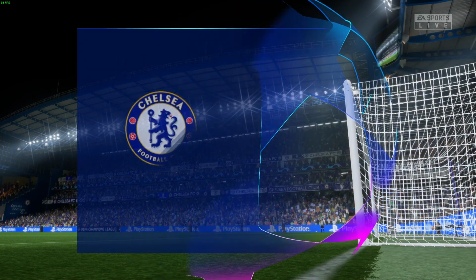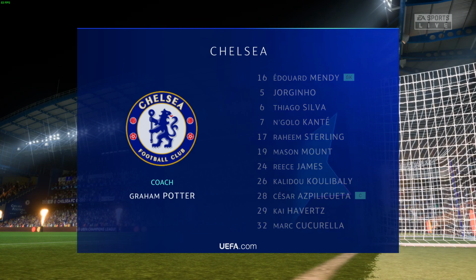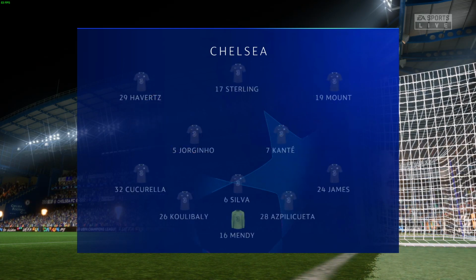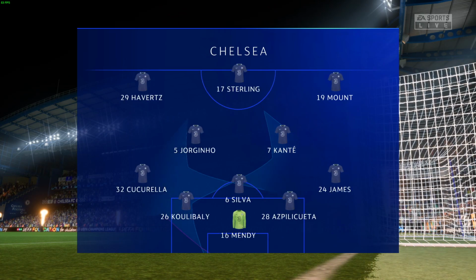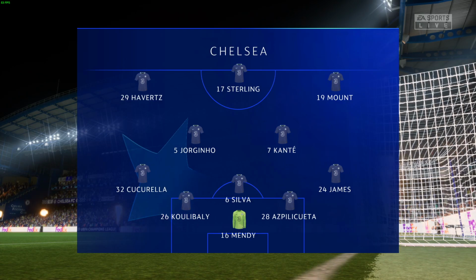Here's the lineup for Chelsea. Edouard Mendy stands between the posts. Kalidou Koulibaly plays with Azpilicueta in central defence. Kai Havertz starts with Mason Mount on the flanks. And potentially a real handful in attack today, Raheem Sterling.